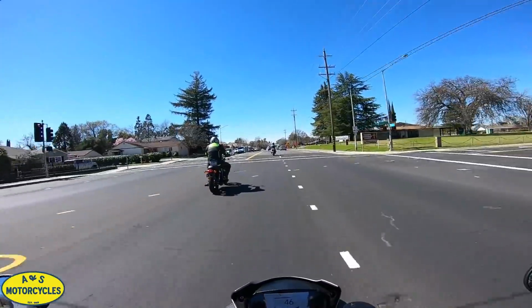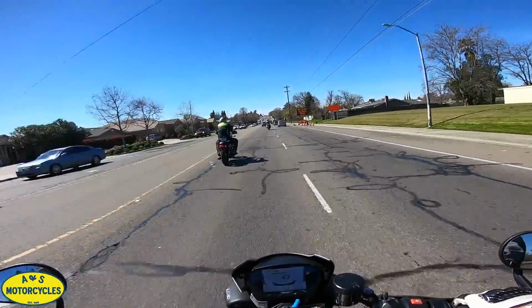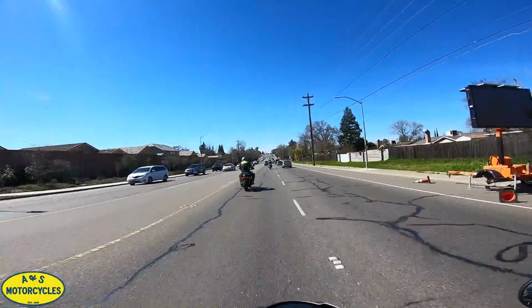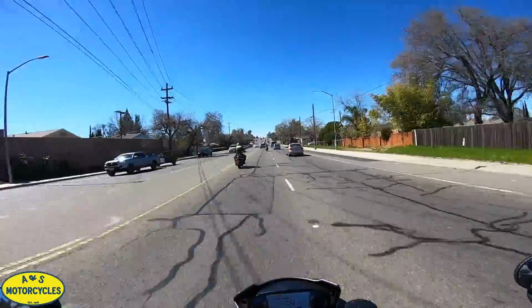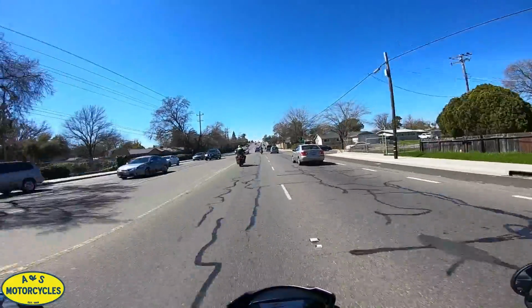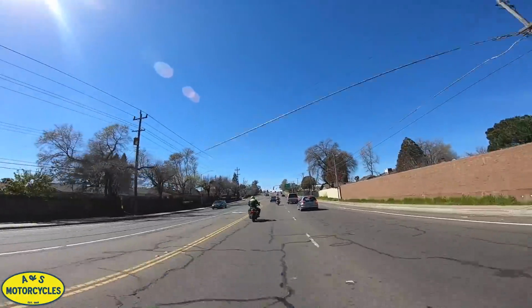So this does have a race mode, so let's try switching into the race mode. Boink. Oh no, it won't let me. Interesting, the race mode is grayed out. I wonder why that is. Maybe it knows we're not racing.